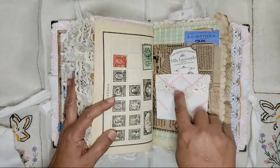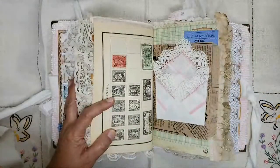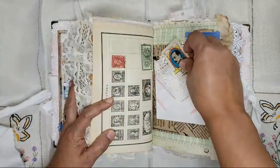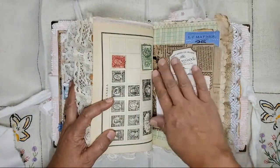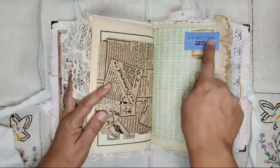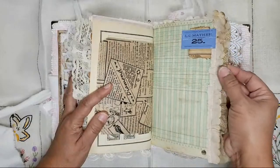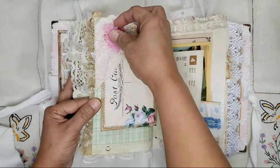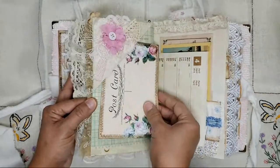Here's another little pocket there. One of this one will fit. Nope, it's not going to fit. Little layering there. And I have some trims here on the edge of the page. And then another little flip here. Postcard.